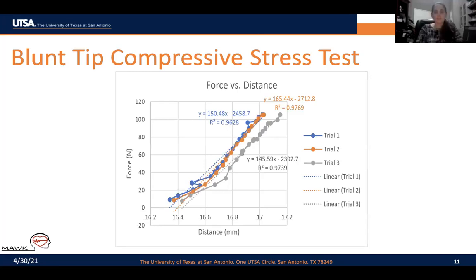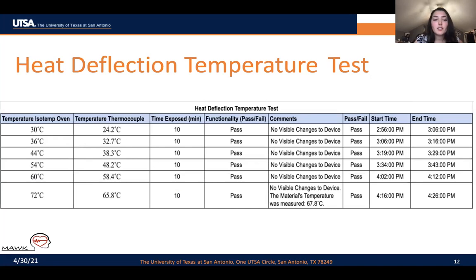The blunt tip compressive stress test was performed in the makerspace using the HP series digital force gauge machine. This machine measured more than 100 newtons and no deformations occurred. The minimum needed was 20 newtons, meaning our device passed this test. We also performed the heat deflection temperature test using the Isotemp oven at UTSA to see what would be the maximum temperature our device could be exposed to without losing any functionality. We performed this from 30 degrees Celsius, which is about 86 degrees Fahrenheit, up to 72 degrees Celsius, which is about 161 degrees Fahrenheit.